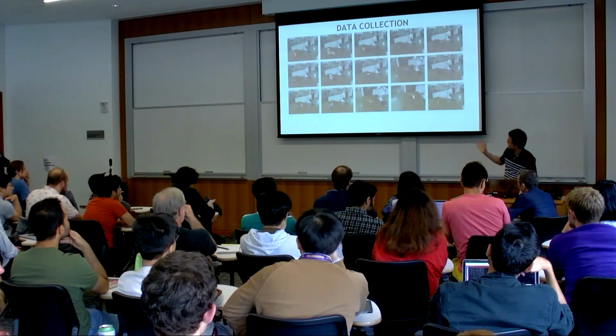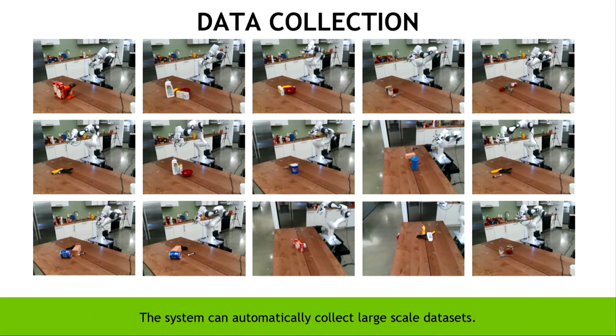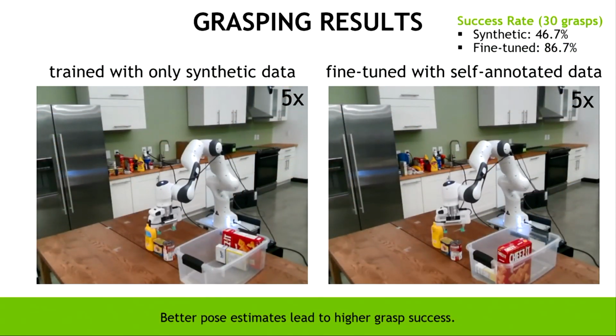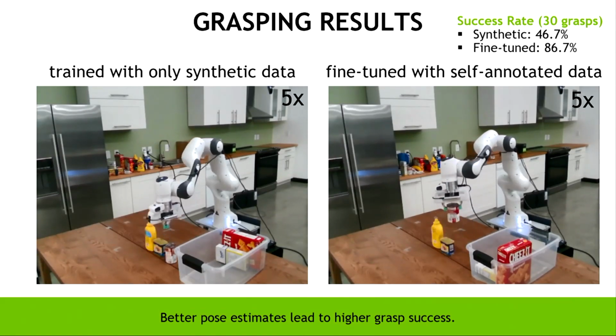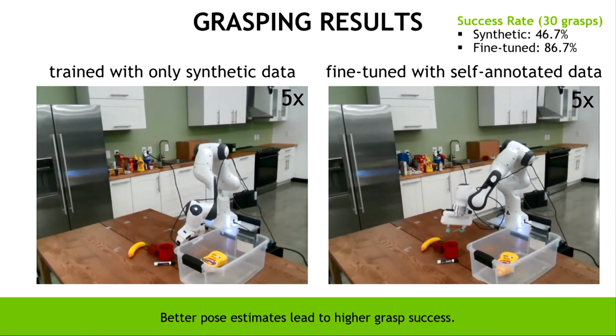Just to show, this system is able to collect a lot of videos and a lot of data to train the system, and it's able to improve the grasping success rate from 46% to 86% among 30 grasps.